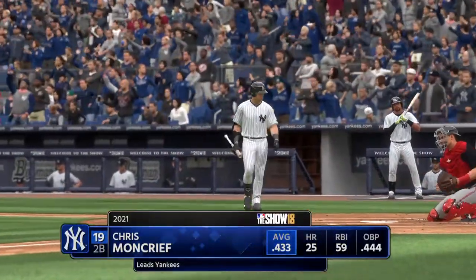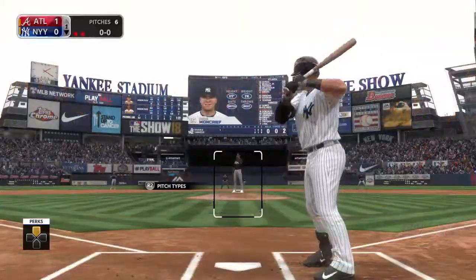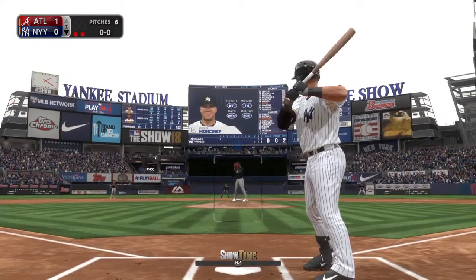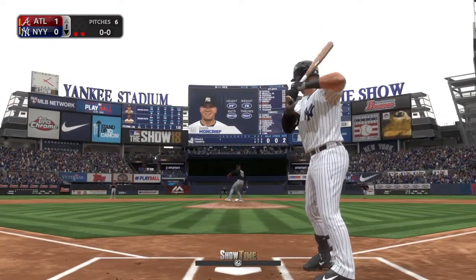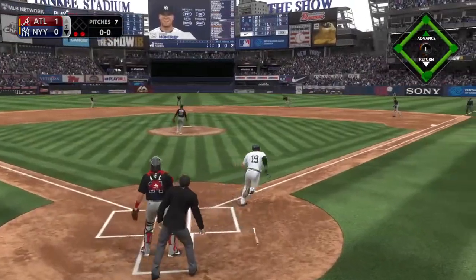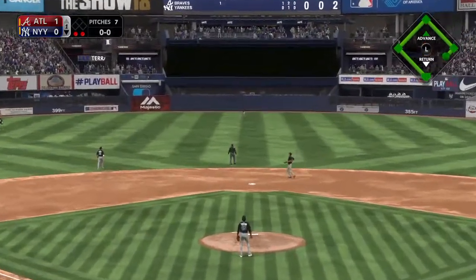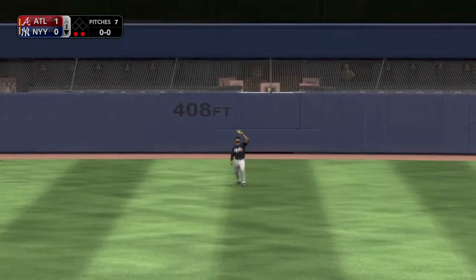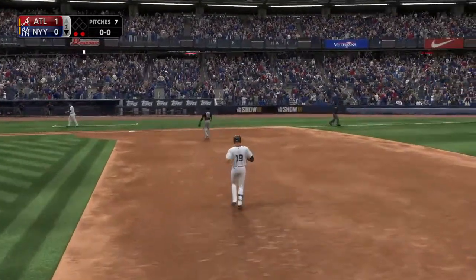Stepping in, number 19. He comes in today leading the American League in batting for the season. Number 19. First pitch of the at-bat. High in the air out to center field. Bradley is there. And the inning is over. 1 hit in the inning.